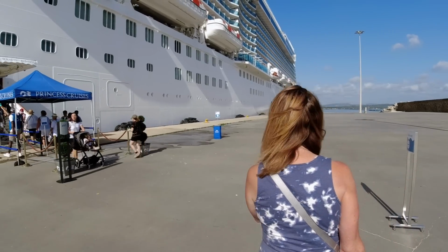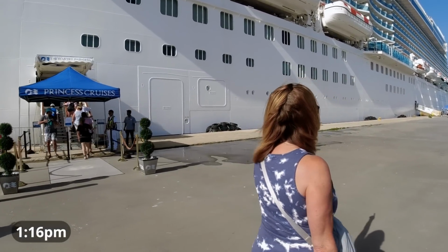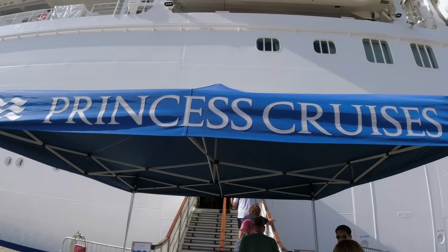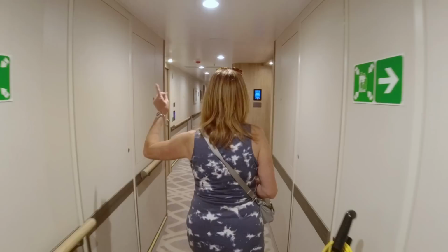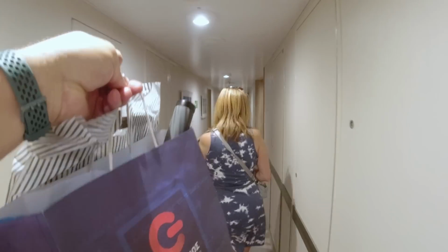Here we go. You're getting back on the ship. We going this way? Or that way? We're going all the way down there, everybody. Extra steps. In we go. We weren't allowed to go to the second one, so we're going to go in the first one. I think a bathing suit is in our future. Got to deliver all the shopping back to the cabin here.